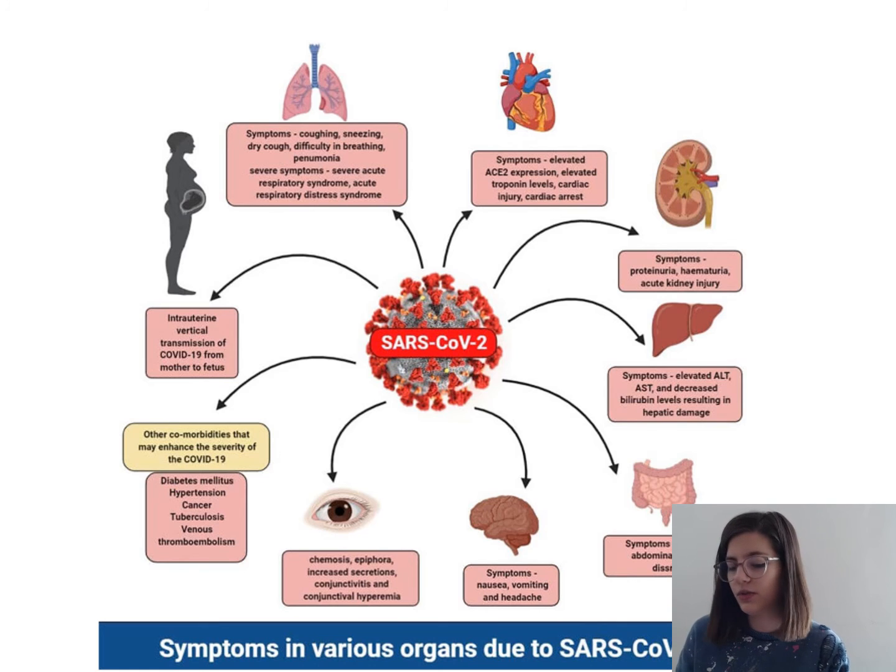And some comorbidities. So medical conditions that can render you more susceptible to severe COVID-19 are diabetes, hypertension. People with hypertension are usually those who have an elevated expression of angiotensin 2, as well as cancer can be really bad, tuberculosis, and venous thromboembolism. So when you have issues with thrombosis, those little blood clots that cause heart attacks, we have issues with blood clots. So generally, COVID-19 can be really, really disastrous for these people.